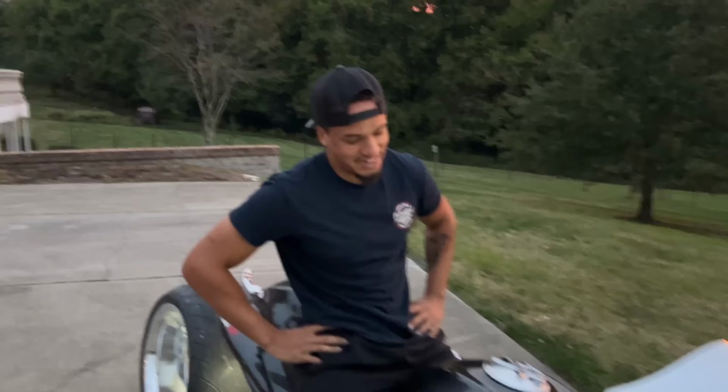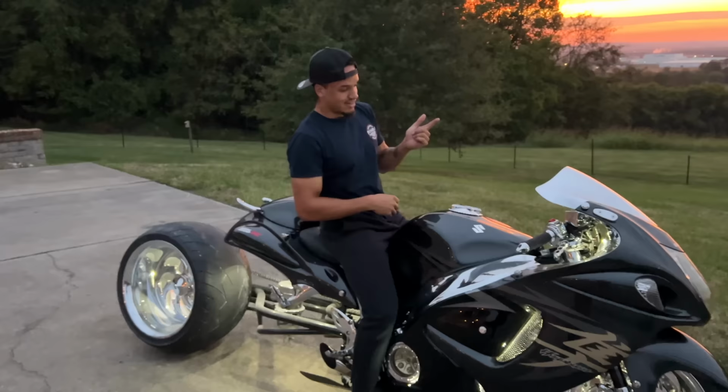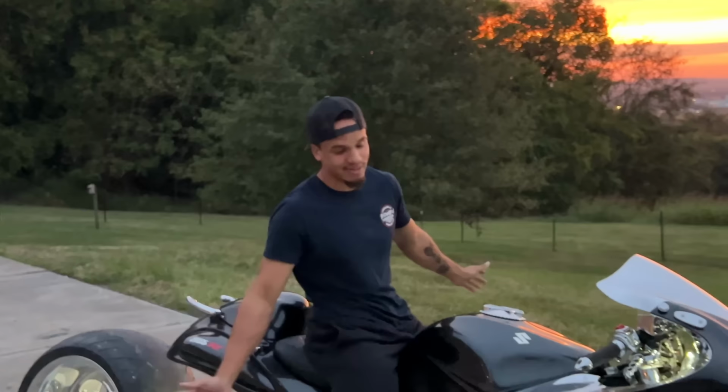One, my ass fucking hurts. Two, this is probably the most fun, most outrageous, most amazing bike I've ever owned. Most people don't know this about me. I've been riding bikes since I was like 16. Dirt bikes, anything from a Honda Grom all the way up to Hayabusas. But this is my first Hayabusa.